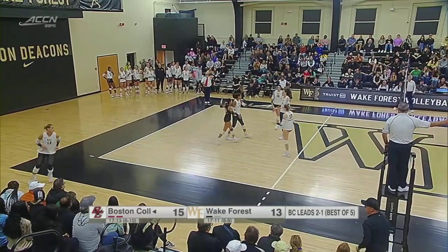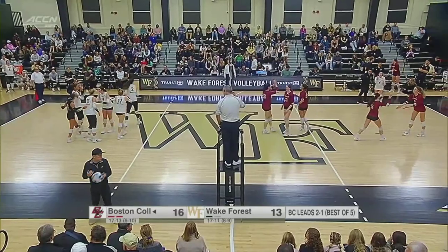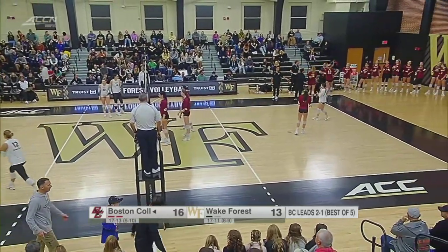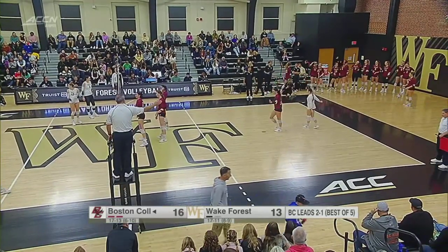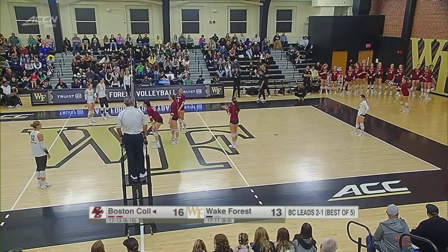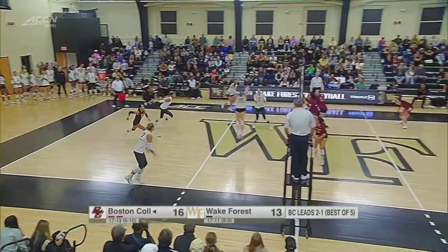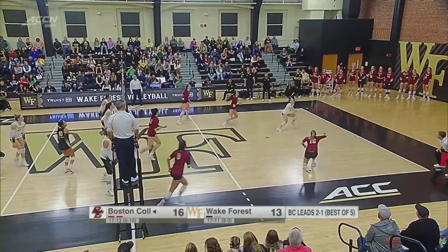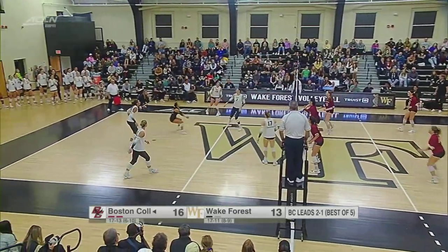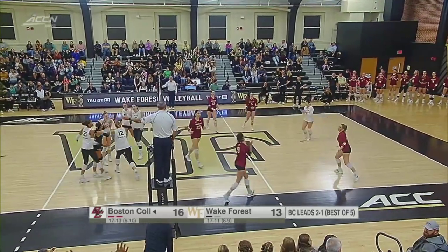Oh, mistouched by Wake Forest, a service ace for Boston College. And you first see of the day for Brooklyn Yellen. Still no move to put Willick in the game for Kearney. Not sure if they'll push Ava Kearney out of serve receive. Back set from Baker. Baker goes back again, and it's touched out of bounds.